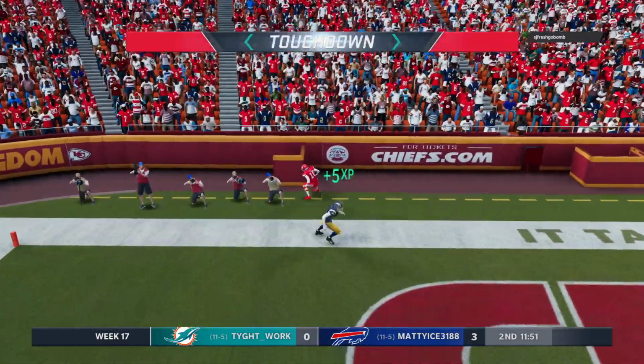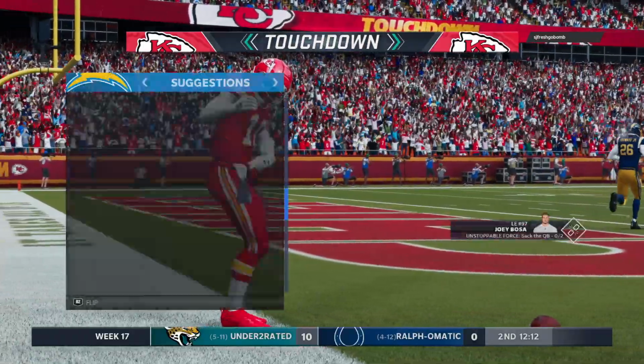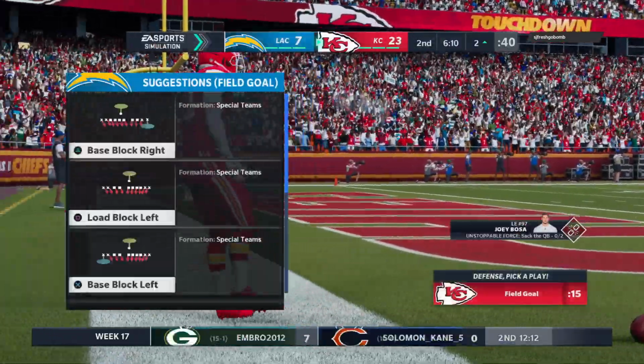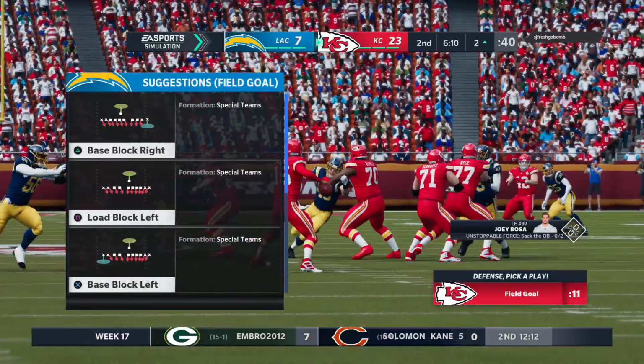This is caught by Hill for a Chiefs touchdown. Tyreek Hill with touchdown number 20 on the year, and the Chiefs add on to their lead.